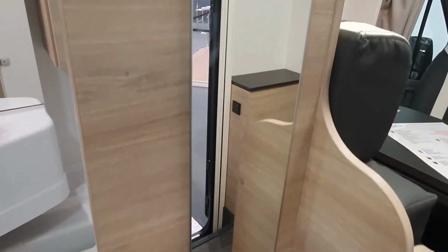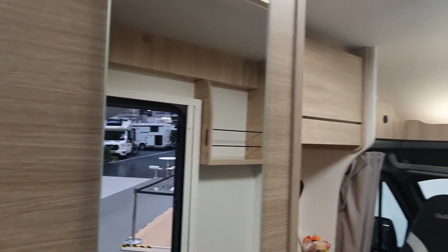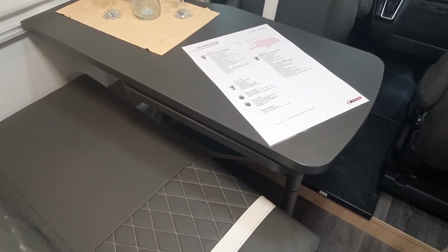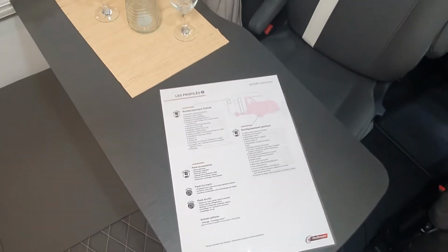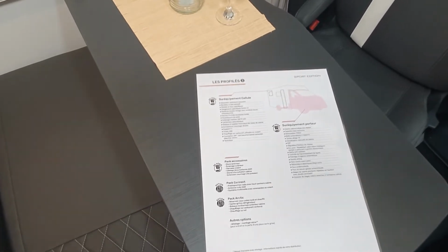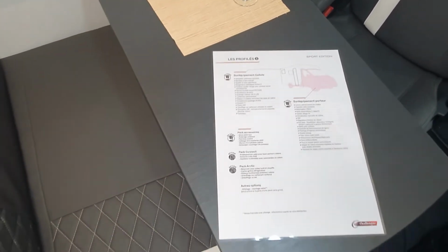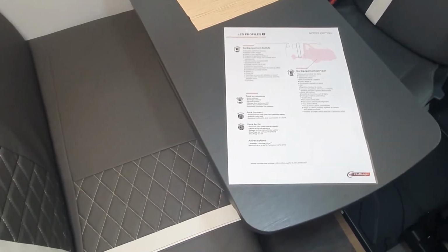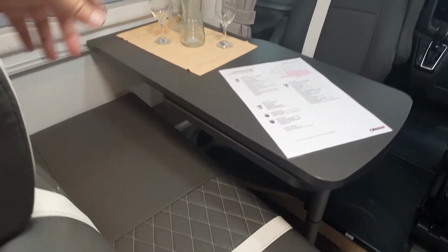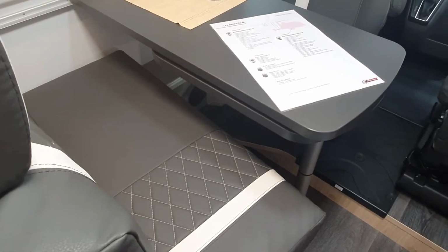You've got a mirror here so you can see yourself before going out, and there's the table, which very conveniently has the list of things inside it, which is written in French, and not a problem, I can actually read French, but there you go. You can try and work that one out later if you can speak the language. Here we have plenty of storage in there as well. Now the table itself is quite big for a vehicle of this size, but not to worry, you can even make it even bigger.